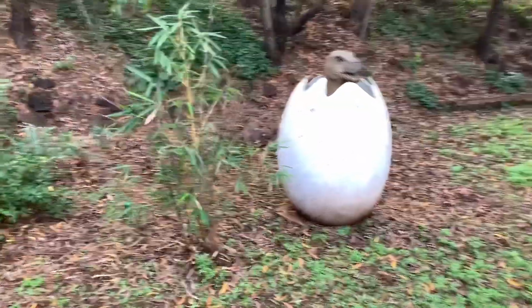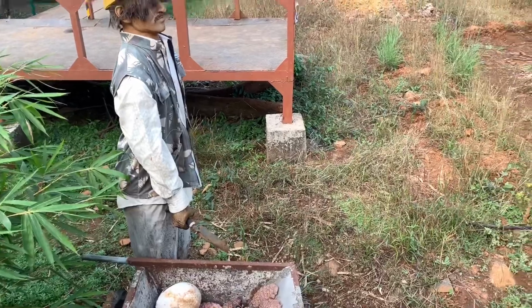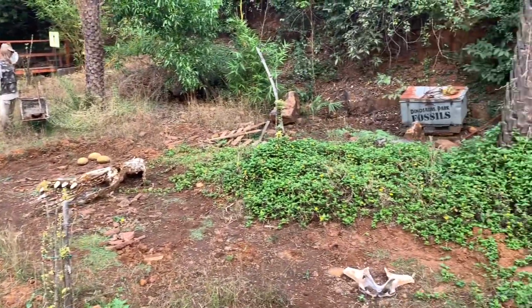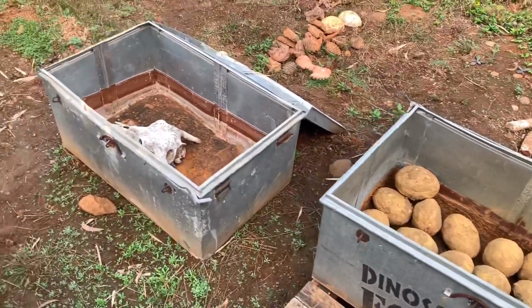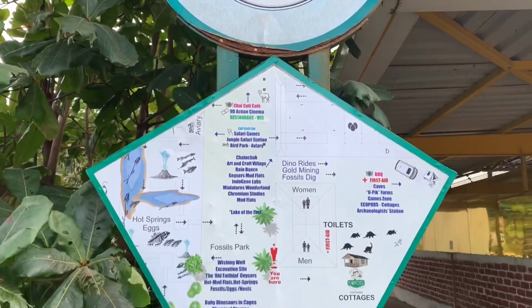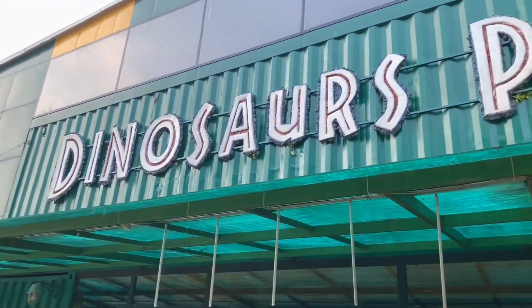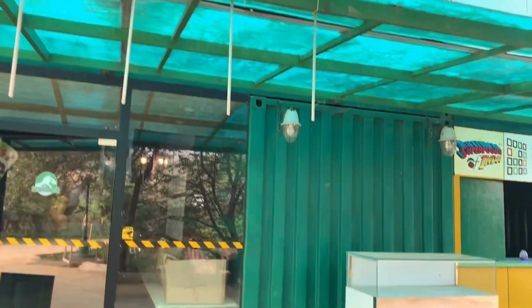Did you know dinosaurs laid eggs? This is how a fossil is excavated from the ground. You can take help of this to map out your path through this 6.5 acre park. From this point on, we will start seeing the huge dinosaurs.